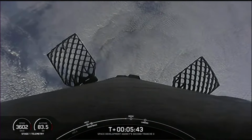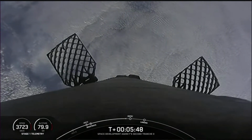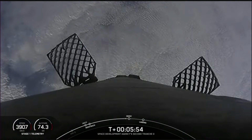Coming up in just a few moments, we should have the Stage 1 entry burn startup. Both stages continue to follow a nominal trajectory.